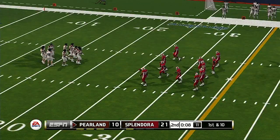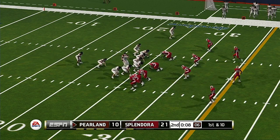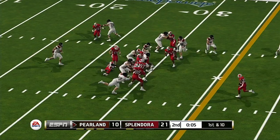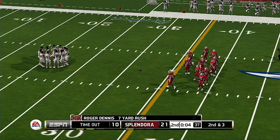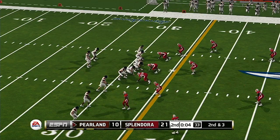I think we saw the effects of what a long drive can do to a defense the last time this offense was out on the field. They took that football and drove the length of the field to put points up on the board. I think it really started to affect not only just the psyche of this defense, but maybe even the conditioning, where they started to get a little bit fatigued.